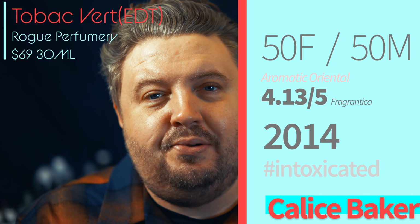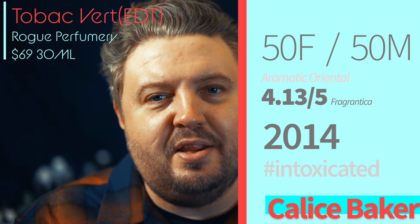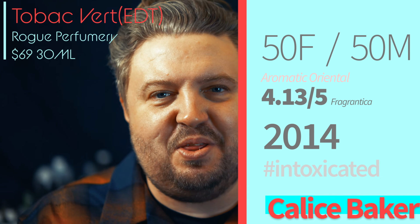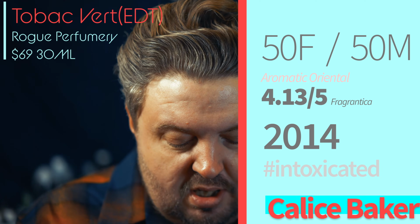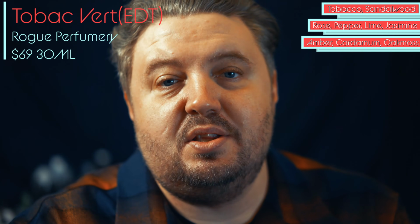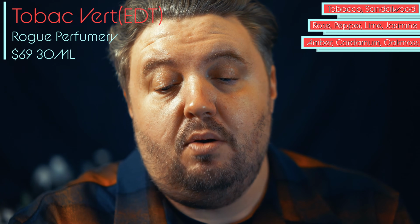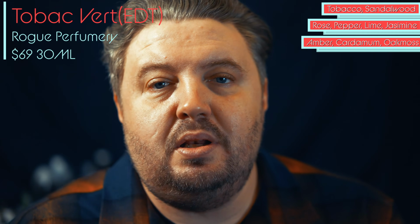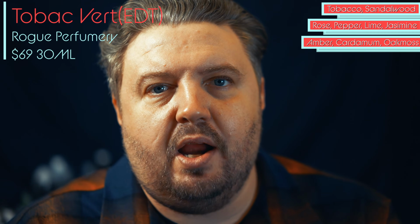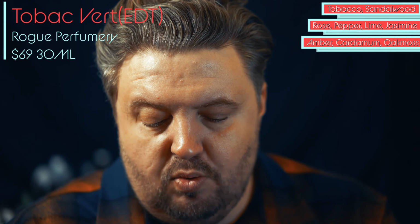$70 for 30 ml, $2 an ml. So hopefully all this attention he's starting to get doesn't push it up to $3 an ml. You never know. Notes on this bad boy are tobacco, sandalwood, oakmoss, the real deal oakmoss, which is one of his claims to fame. Rose, pepper, lime, amber, jasmine, cardamom. Those are notes from Fragrantica. I don't think he clearly lists them on his site. Kind of wish he did.